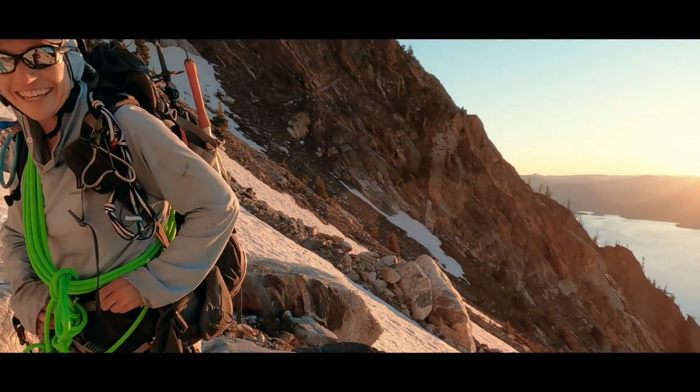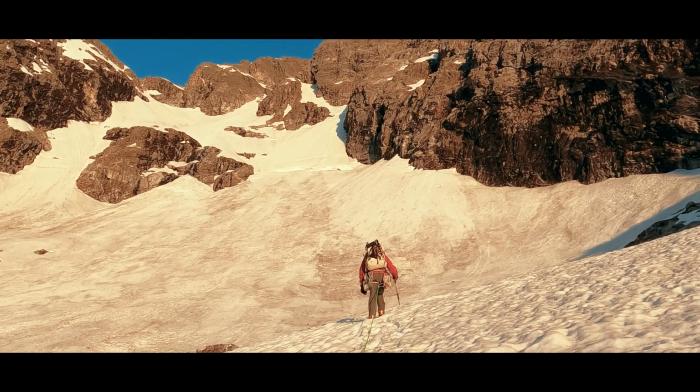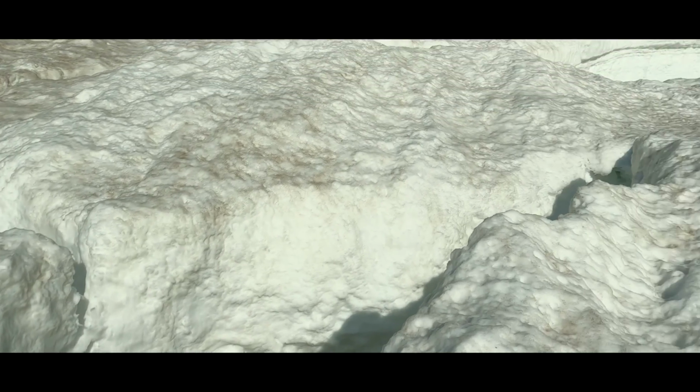We are roped together, moving with managed rope slack, and now need to cross a crevasse. Let's discuss how we evaluate the tactics we might use based on the circumstances.